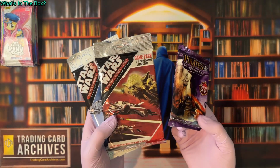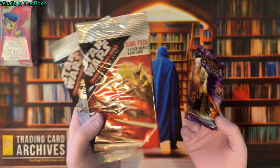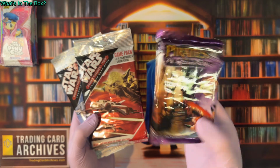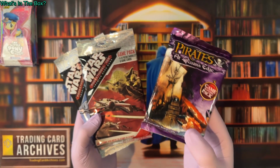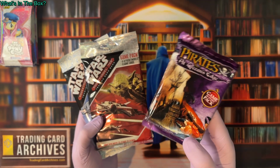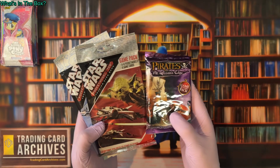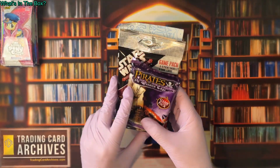And the packs are getting to be quite rare now, to the point where individual packs of these are $5 or $6. Individual packs of this, depending on the release, there's about 9 different sets, but depending on the release, can be like five to over $100 a pack. So yeah, very valuable stuff here.